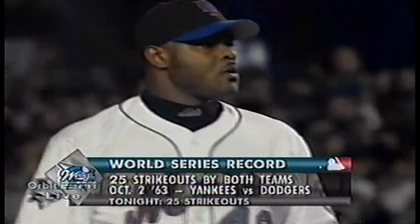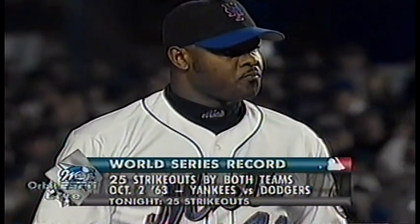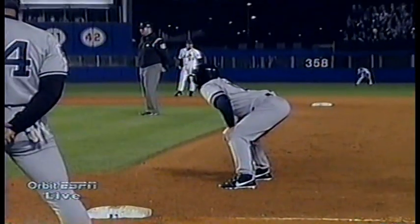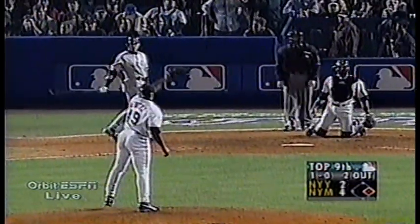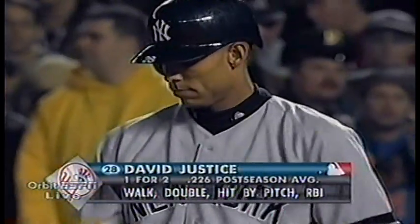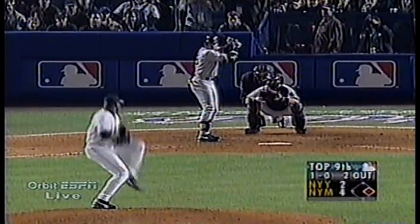There are the 25 strikeouts combined, equaling the number set October 263, Yankees against the Dodgers. 25 strikeouts tonight. Koufax had 15 of those Ks in that game. Jeter's been a victim twice. David Justice. Ball one. Twenty-seven-year-old Armando Benitez. 1-0 delivered to Justice.